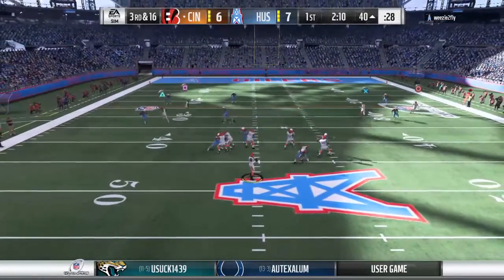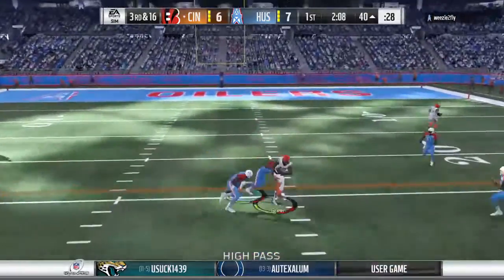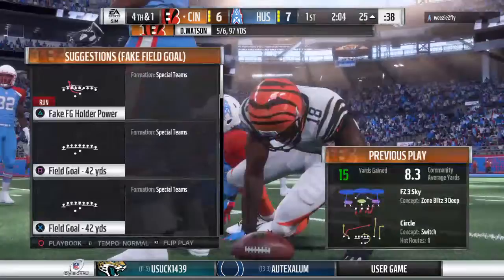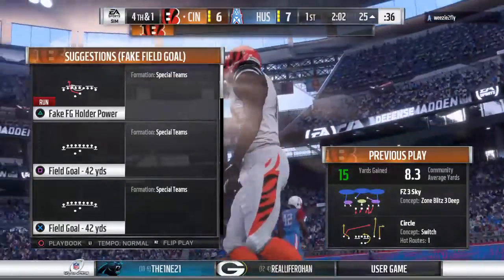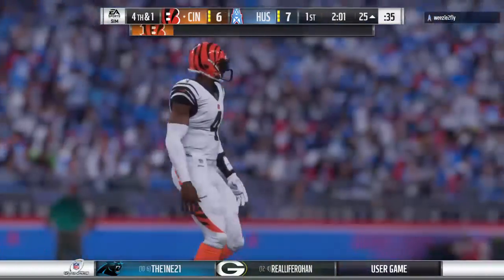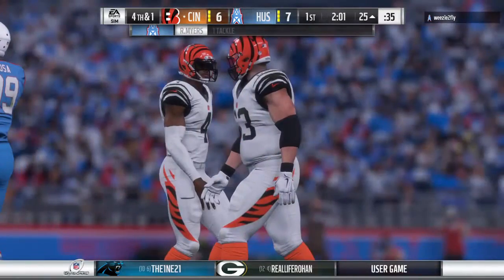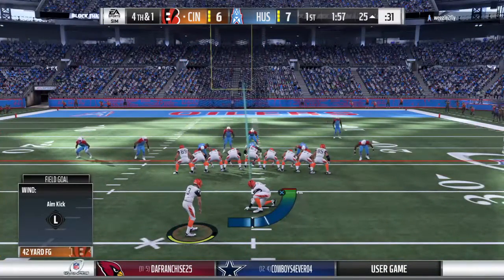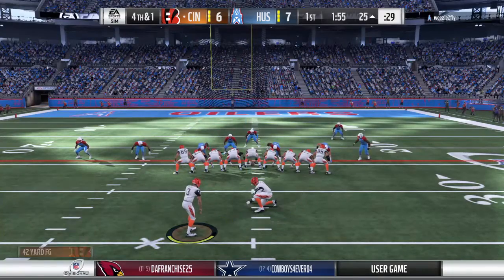From the gun, here's Watson. Green's got it over the middle. And he's able to get it down to the 25-yard line. They get 15, but they still needed a little bit more. 4th down. Jake Elliott now to try the Bengals field goal. Right hash mark, a 42-yard attempt.